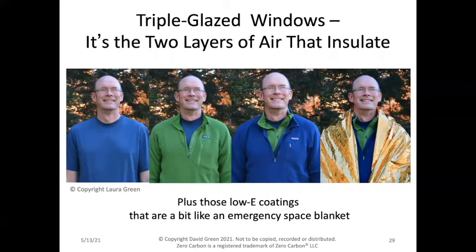Then if I wrap myself around with one of those shiny foil space blankets, that will reflect the infrared light, the heat, back to my body, keeping me even warmer. That is like the triple glazed low E coating, because that's reflecting the infrared light back to my body. So if you have single glazed windows, and we had some in our house, it's like going outside in winter in just a T-shirt. That would be crazy. Having single glazed windows is equally crazy.